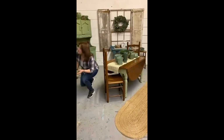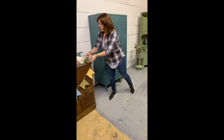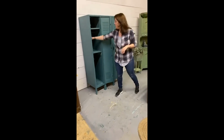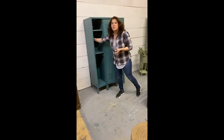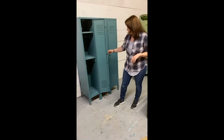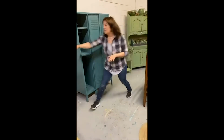So super easy to put a coat of hemp oil on there. Like I said, we incorporated some shelves in there, so you'll be able to store all kinds of things in there. It's a locker, so we left where you would hang your coats and all that in there. So you could hang stuff in there if you chose to. Or utensils, spoons. Utensils, that would be super cute. Your ladle.